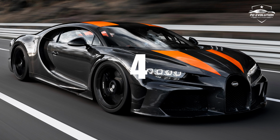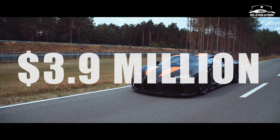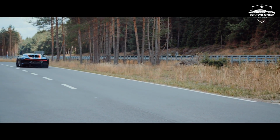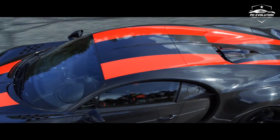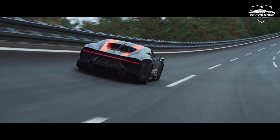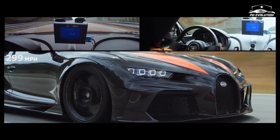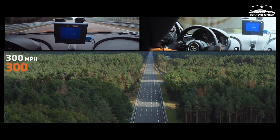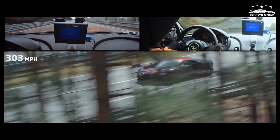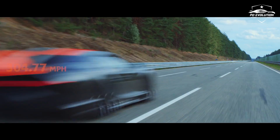Number 4. 2021 Bugatti Chiron Supersport 300 Plus. Price $3.9 million. On August 2, 2019, Bugatti presented a limited production high-performance variant of the Chiron called the Chiron Supersport 300 Plus to owners taking part in the company's 110th anniversary tour in Europe. The Chiron Supersport 300 Plus bodywork has been extended and aerodynamically optimized for extremely high-speed performance. The perfect balance between low drag and downforce improves performance and stability, even at speeds over 420 kilometers an hour. The variant is limited to 30 examples and closely resembles the prototype, performing the top speed record run, 304.7 miles per hour.